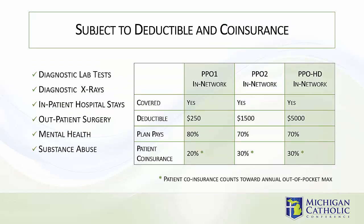In-network diagnostic and therapeutic services like your diagnostic lab tests, x-rays, inpatient hospital stays, outpatient surgery, mental health, and substance abuse treatment, these charges are all covered. PPO1 reimburses 80% after the deductible is met, and PPO2 and HD plans reimburse at 70% after meeting their respective deductible.